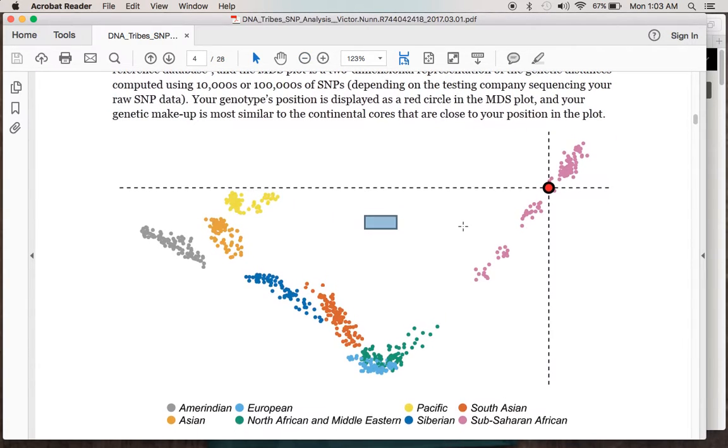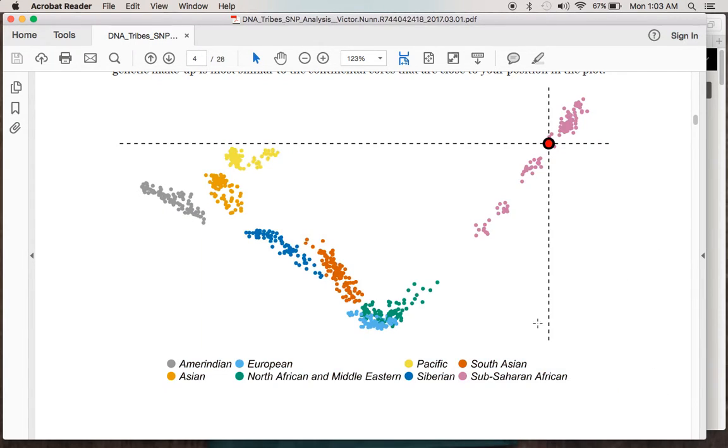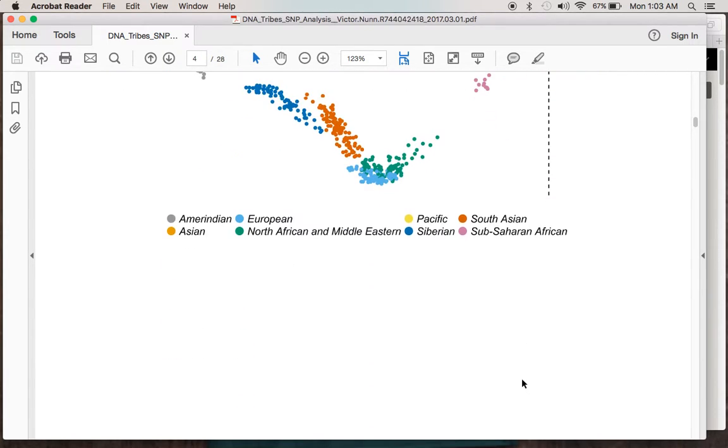Cool. So this here basically tells you what populations you're closest to. So you can see right here where the dot is basically the starting point, and these populations kind of vary by color here. The further out, the further away they match to your DNA. So yeah, I matched the closest to the Sub-Saharan African DNA samples.